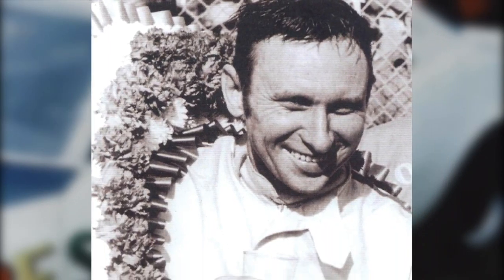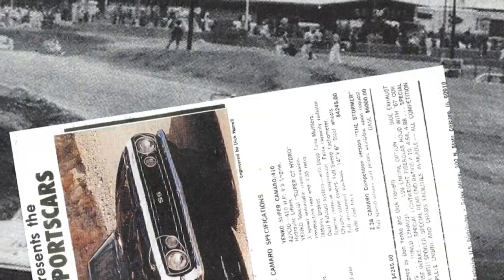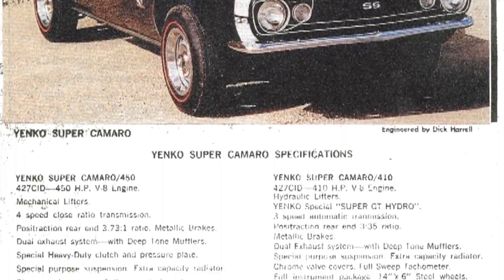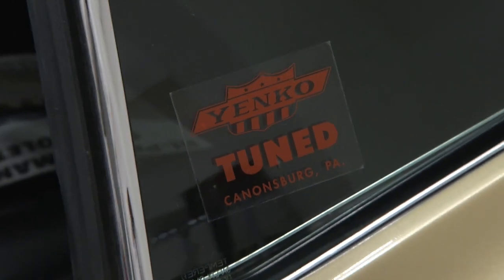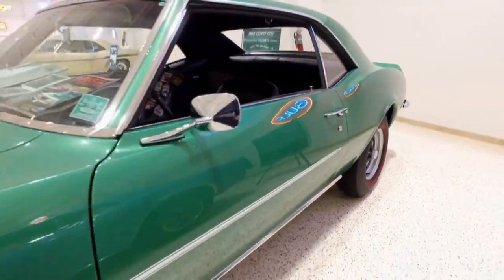In the 1960s, Don Yenko emerged as one of the SCCA's top road racers, but Yenko became famous for what he did away from the racetrack. He took regular Chevy production cars and turned them into bona fide racing machines, selling them at his Pennsylvania car dealership. Not many were made, and a relative few still survive, making Yenkos some of the most sought-after collector cars in the world.